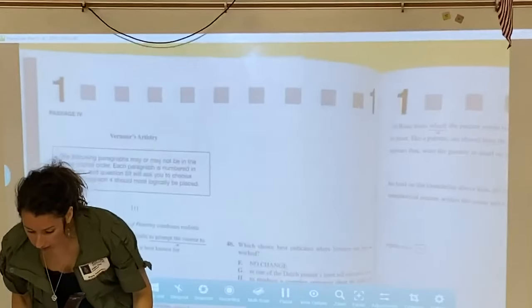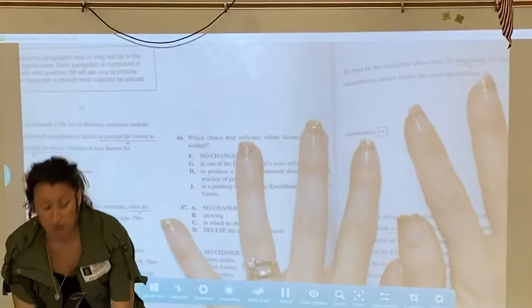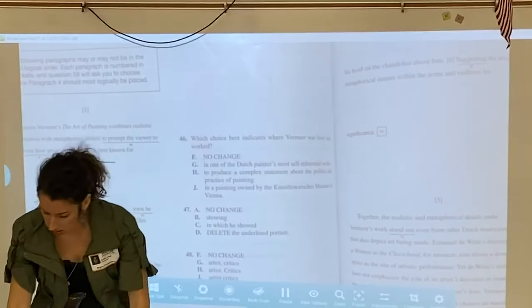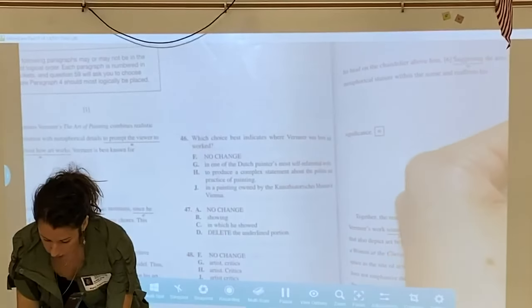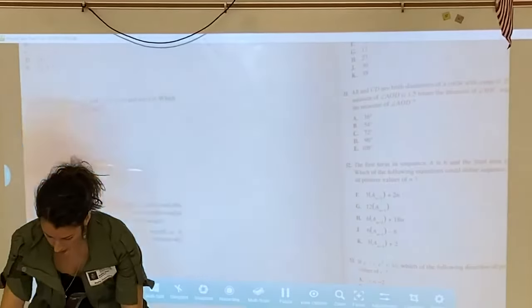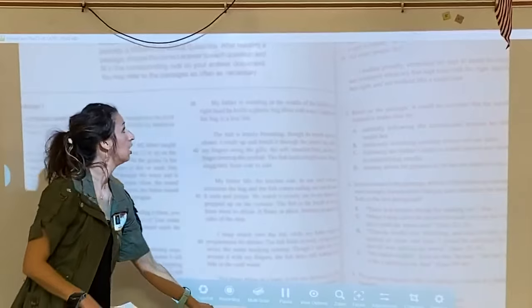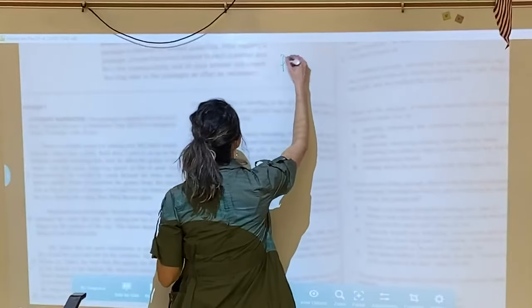So let's go ahead. There were about 7 more that we were going to do, but for the sake of time, I think it's important that we move on to reading. Are you okay with that? Yeah. Okay. So let's go ahead and flip to the reading section, which is page 470. Page 470.